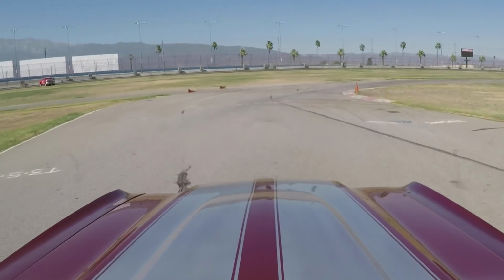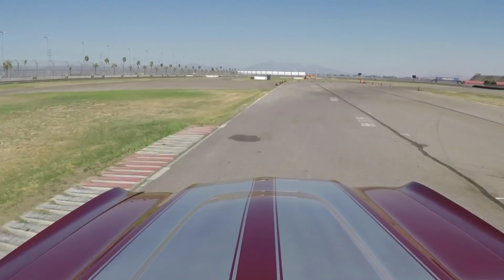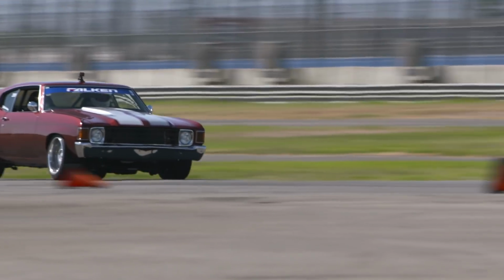I trust his driving ability, and he's come a long way. You know, for being a rookie to get in a car, it's a very neutral car. It handles really well, it brakes well, it's got a lot of power, but it's a very neutral car. That's what's made him go from running last place every event to now running up in the top 3.